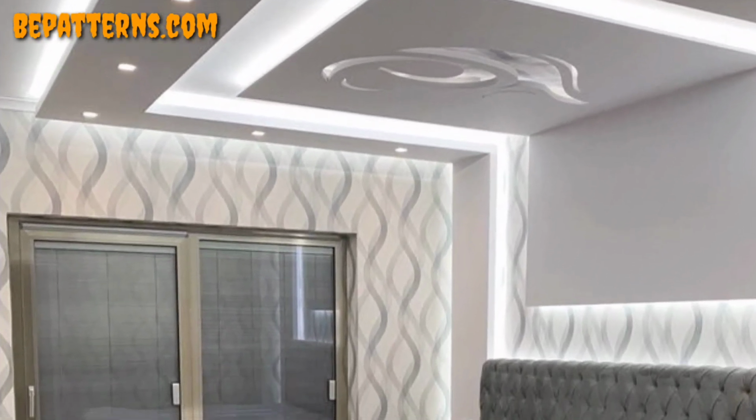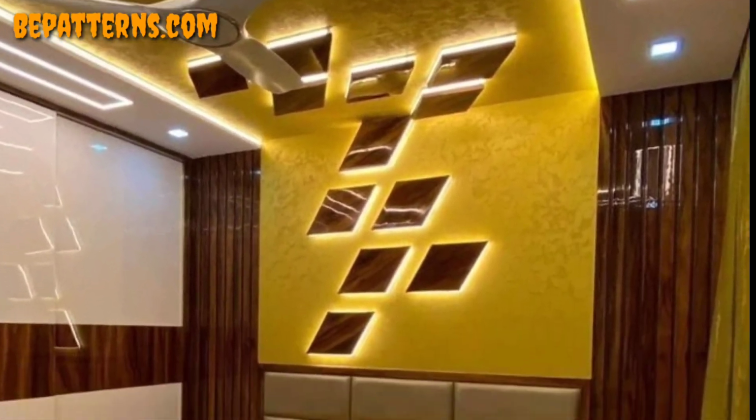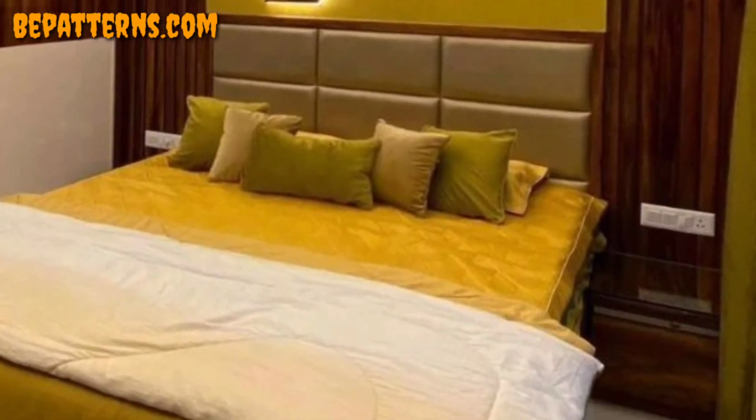So add a decorative ceiling medallion around light fixtures in the center of the ceiling to add a touch of elegance and sophistication.